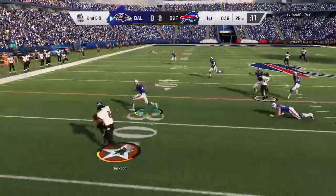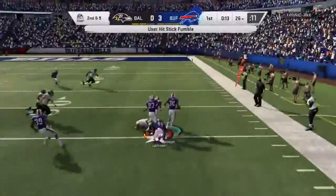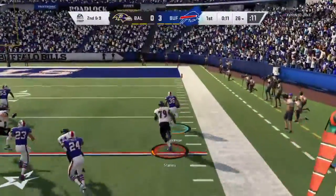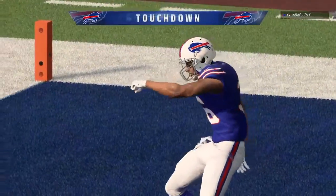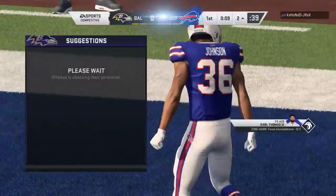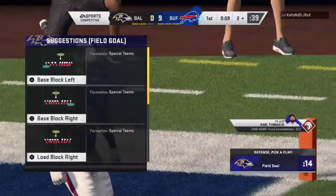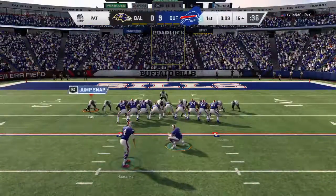And an alley to run. Jackson hit, and he lost the football. Now this is picked up by the Bills. And now off to the races down the right side. And this is going to be brought back for a Bills touchdown. Second time he's lost a fumble. This one hurts more. It's returned for 6.